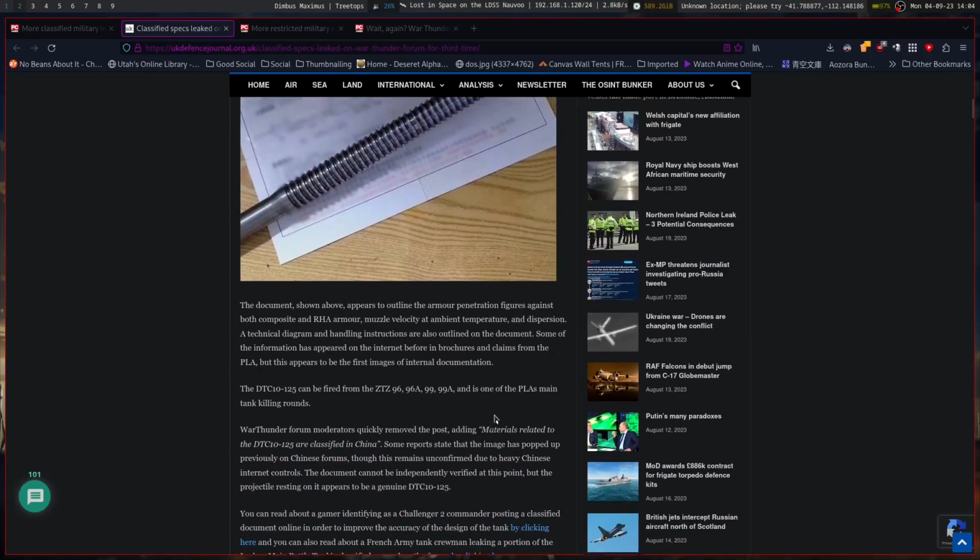Some of the information appeared to be on the internet before in brochures and claims from the PLA, but this appears to be the first images of internal documentation. Let's see. It can be fired from the ZTZ 96, 96A, 99, 99A, and is one of the PLA's main tank-killing rounds. Interesting.